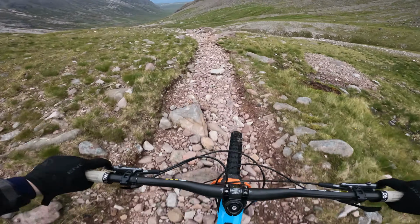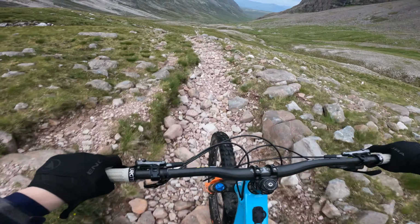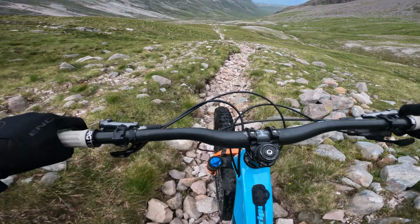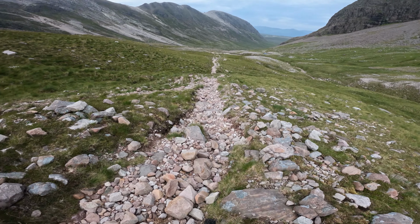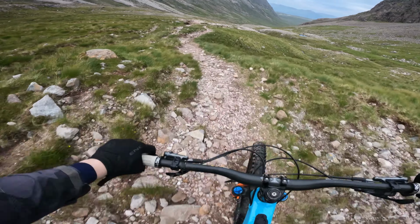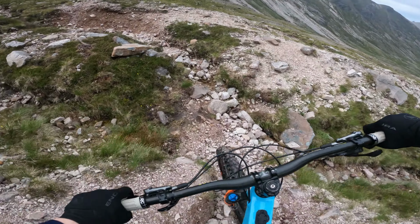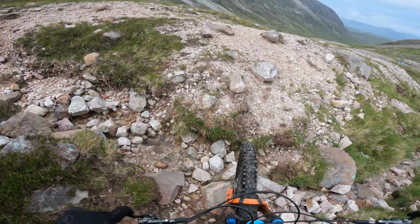Really trying not to let the front wheel get away from me at any one point. Easier said than done in this sort of stuff. Oh shit! Wow. Oh my god. That was just a bit too loose there. Nearly broke my wee arm. Oh, a dead end. That's maybe been made for bikers, is it?